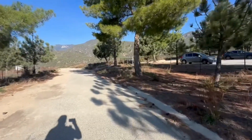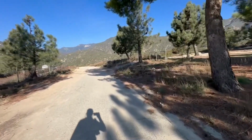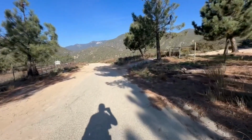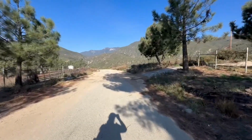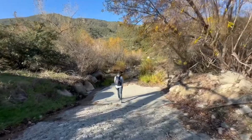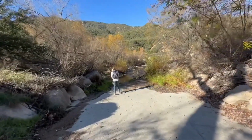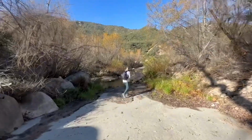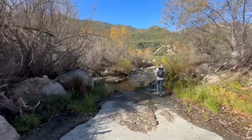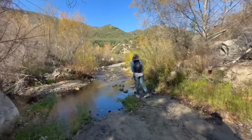And up above us is Big Bear. So we're just gonna go hike this canyon. Hope you enjoy. We've got our first water crossing. This is an old fire road or an old forest road. We've got some water. Here we go.